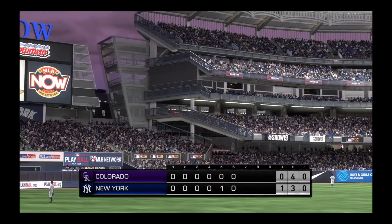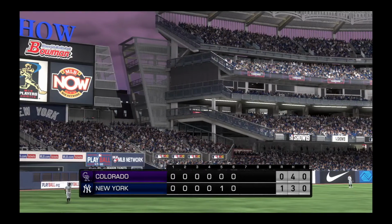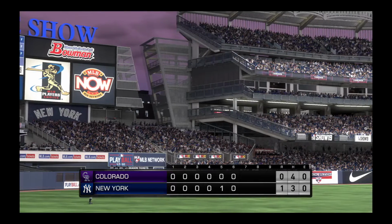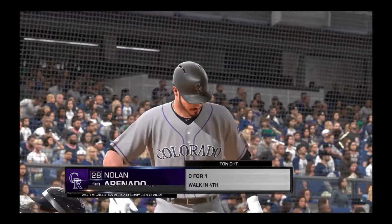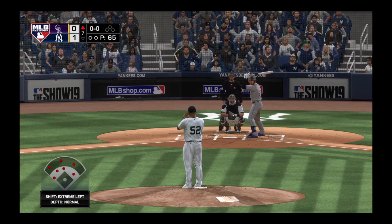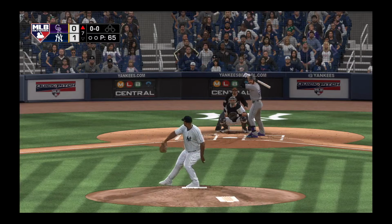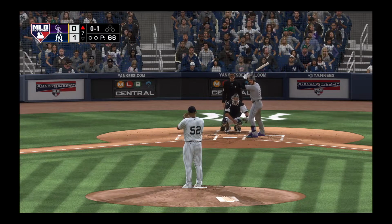Back here in the Bronx, Yankees leading this one as we get ready to start the 7th. But before we do, here's a look at our game summary to this point. Standing in, Nolan Arenado. It was a walk in his last trip. This thing's far from over, even though we're moving into the back end of this game. Only down by 1. All they need to do is get this leadoff guy, and they're an extra base hit away from tying this thing up.